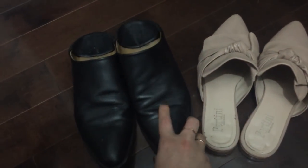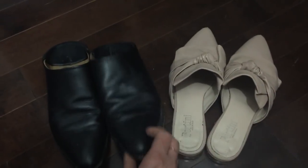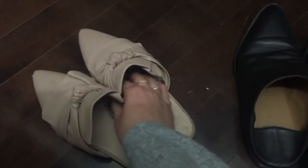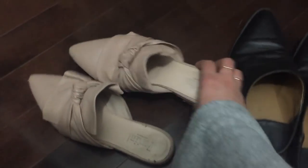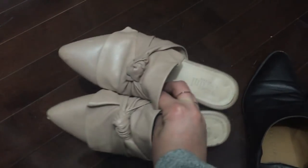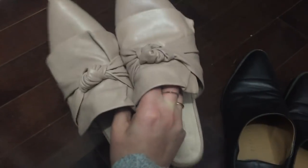I have this pair of Everlane shoes that I really enjoy. As you can see, they're very cool minimal shoes. I'll keep those, and I will declutter these Paratinis because they're quite ratty at this point. They've served their time, and I think I can let go of them. They're beautiful, beautiful shoes. I love mules. They're super stylish, and these were super cool, but time to let go. Bye-bye.